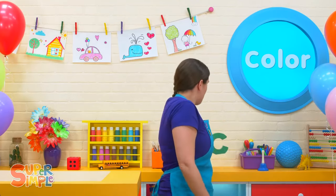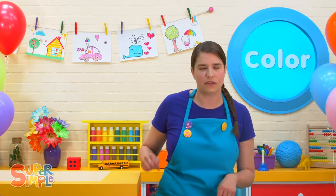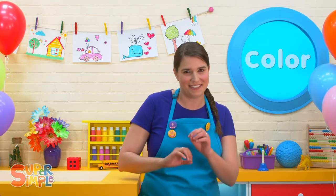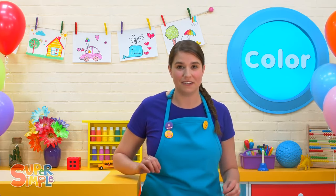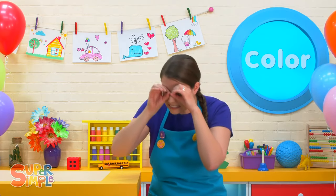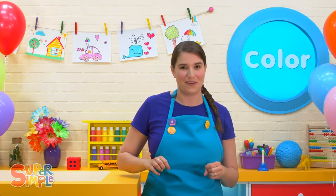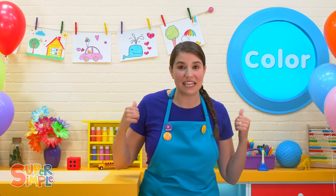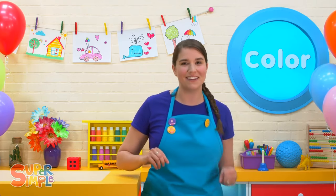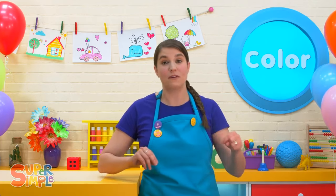Nicely done. Well, if C is for colors, we should get down to business with some work with colors, don't you think? Let's go on a color hunt. Okay, when we're hunting for colors, we're gonna look with our eyes up and down, all around until we spot that color that we're looking for, okay? We'll start by trying to find some things in the classroom. But I think I'm gonna need my special binoculars for this color hunt. I think I have them around here somewhere. Just let me take a quick look for my binoculars. I'll be right back.